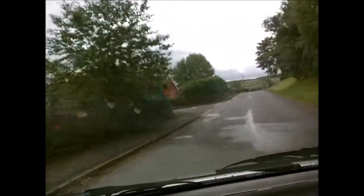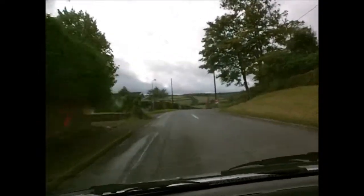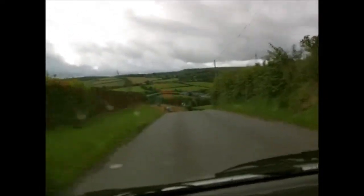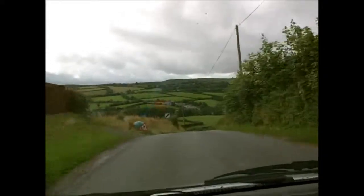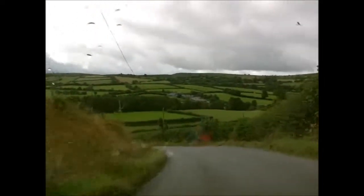So, we're coming out of Payne Castle now. But look at the countryside that we're going through. I mean, that's inspiring in itself. We're on the way to Clyro, of course, which is where we were. But look at that view. Wow. Isn't that amazing, viewers? Wow. There's Wales for you. Nice.